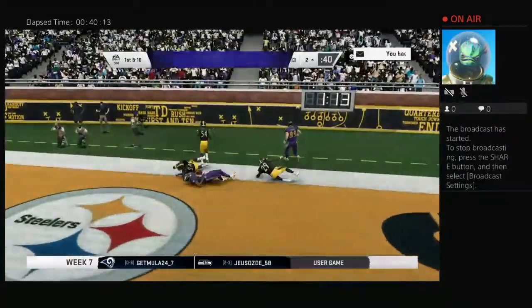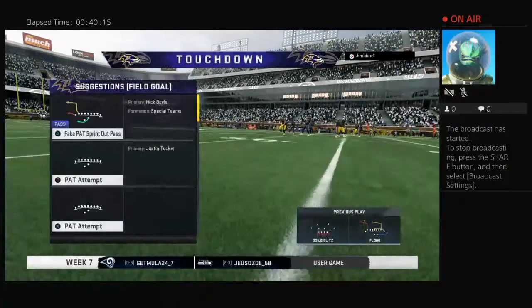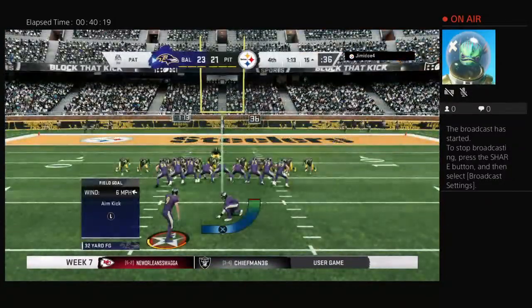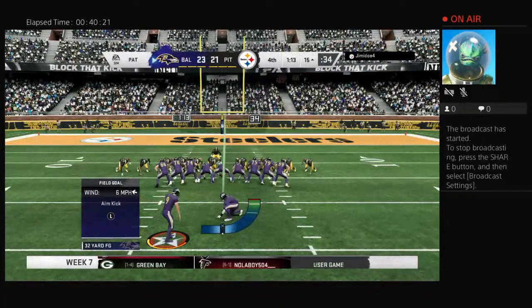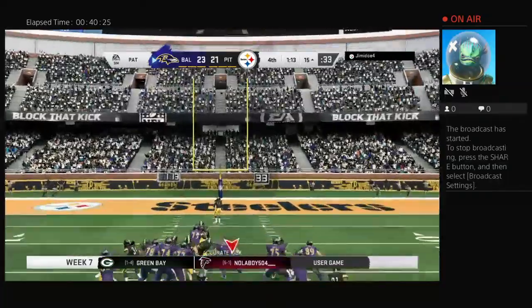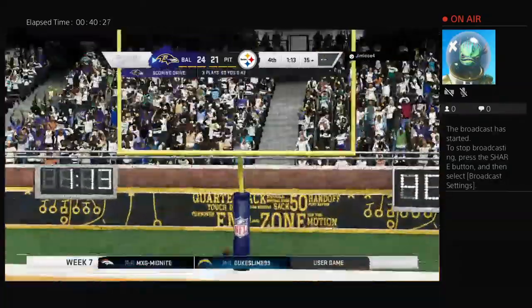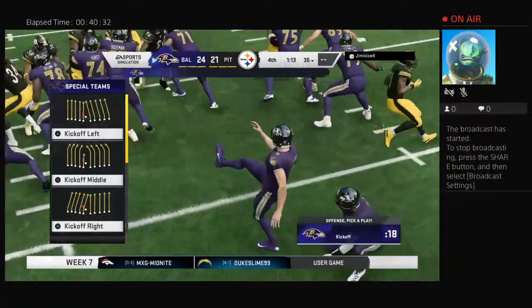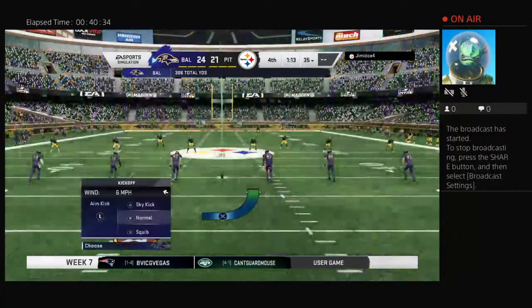Got a man, it's caught for a Ravens touchdown. Miles Boykin, his third touchdown now on the year. And the Ravens have once again taken the lead. Tucker with the extra point. So it's now a 3-point game here in the closing stages, as a field goal now can only tie it.